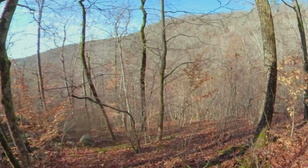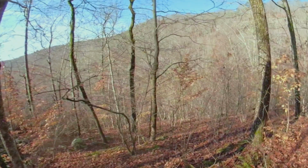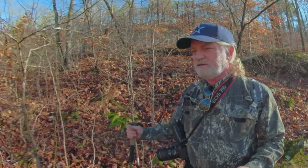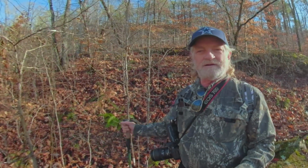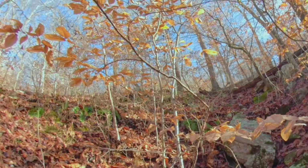Well, I've gotten down here below the bluff line, and it looks like quite the bushwhack here, so I'm not sure exactly where to go next, but I'm going to wait on Dave and Deanne to get back here, and then we'll figure out where to go from here.